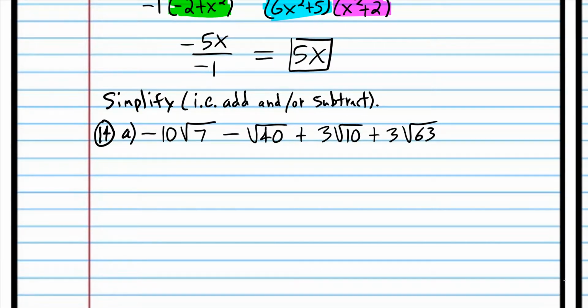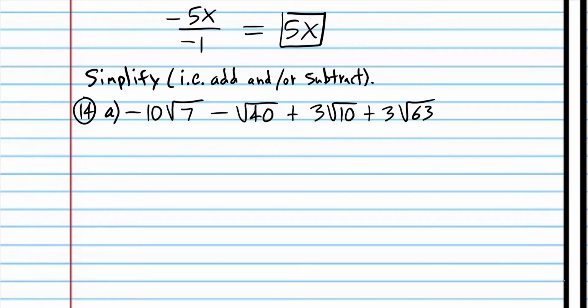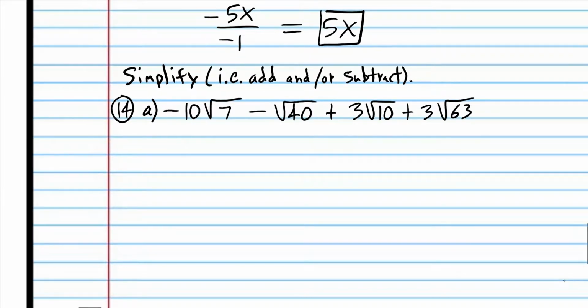On to part 14, or number 14. So you're probably thinking, well, we can't combine these because they're not like terms, and you're right. But here and here we have perfect square factors that we can pull out of those roots. So go ahead and try 14a. When you come back, we'll do it together.